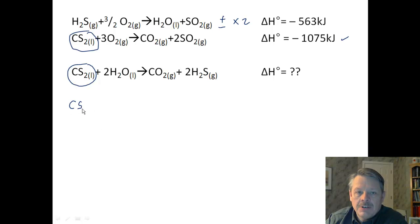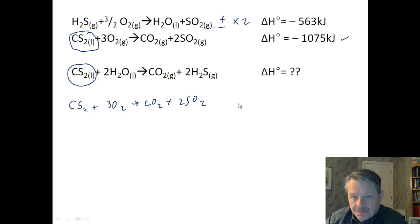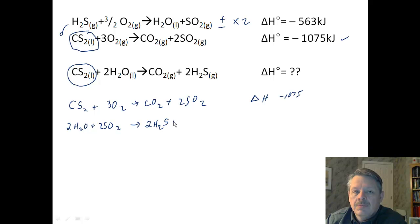So I'm going to leave the first equation as it is, CS2 plus 3O2 gives me CO2 plus 2SO2. And my delta H there is negative 1075. And this other one I'm going to take down and I have to multiply it by 2 and reverse the sign, so I'm going to write it backwards. So 2H2O plus 2SO2 gives me 2H2S plus 3 halves times 2, that's going to be 3O2. And so I have to multiply delta H by 2, so the 563 times 2 is 1,126, and I have to reverse the sign so I make it positive. Okay, if I add those two together, I get a positive 51 kilojoules as my delta H.